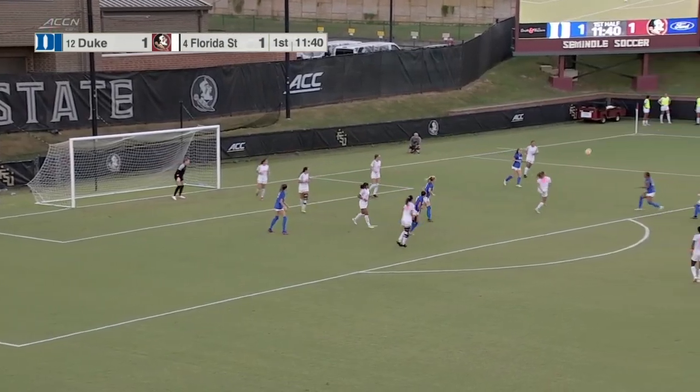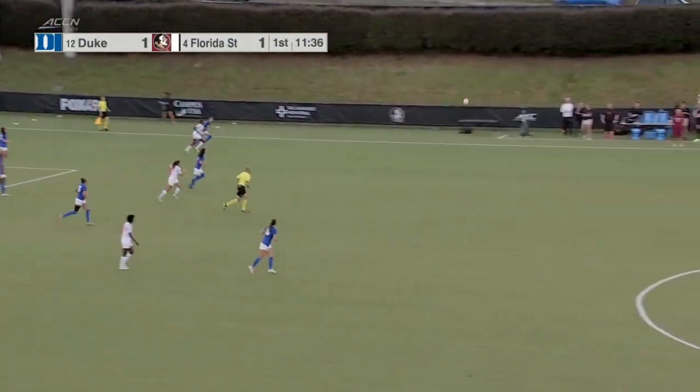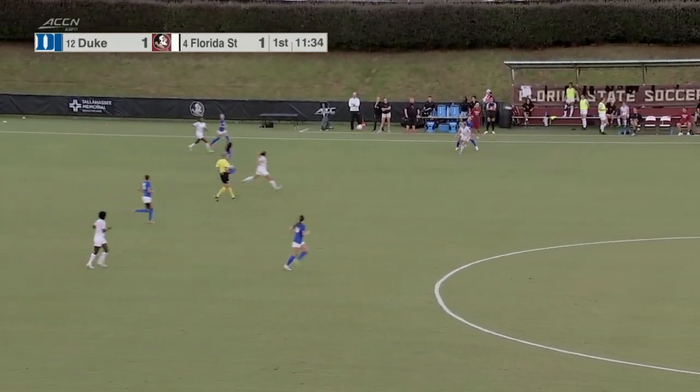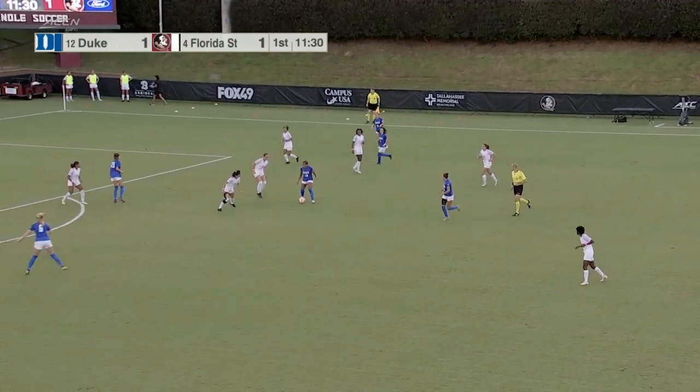Duke did well with another ball that hung around in the area, wasn't cleared by the Seminoles, started off a free kick. That's how they got the equalizer, the 27th minute.